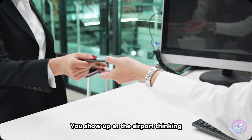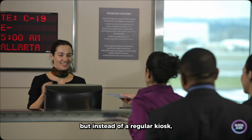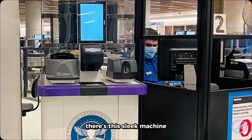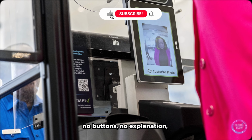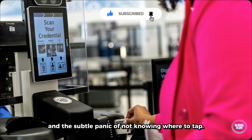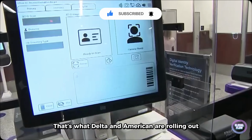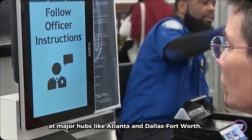You show up at the airport thinking check-in's going to be the same as always. But instead of a regular kiosk, there's this sleek machine silently waiting to scan your face. No buttons, no explanation, just you, your reflection, and the subtle panic of not knowing where to tap. That's what Delta and American are rolling out at major hubs like Atlanta and Dallas-Fort Worth.